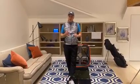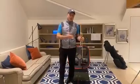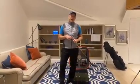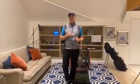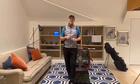So pitching and chipping. We've not done this. Lots of questions coming on this. What's the difference? When do I chip it? When do I pitch it? So I'm going to go through the difference in the terminology and how the two vary.